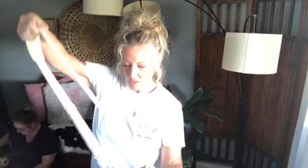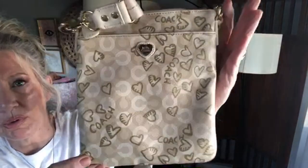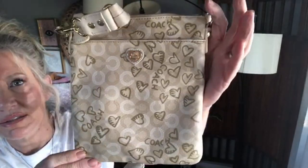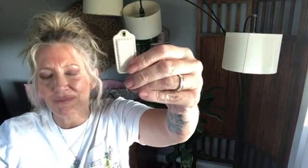Next I have Coach Heart soft handle crossbody. This super adorable little Coach crossbody in Saffiano leather. This one is adorable. Look at the little Coach heart on the front. Signature C, little gold hearts. Front pocket, lavender satin interior. This one does have the hang tag with it. The person just put it in the bag, so you'll have to get your own little ball chain if you want to attach it. But it is there.